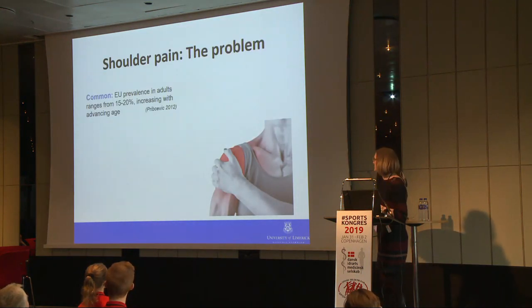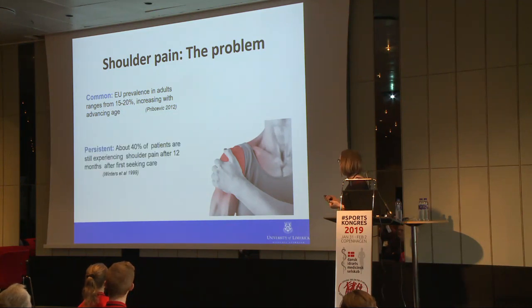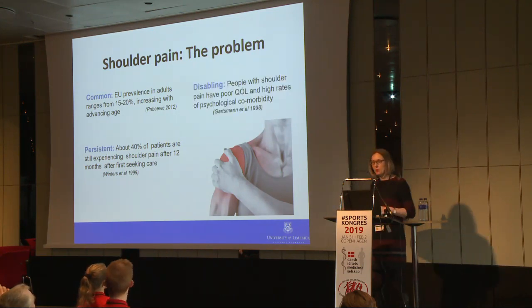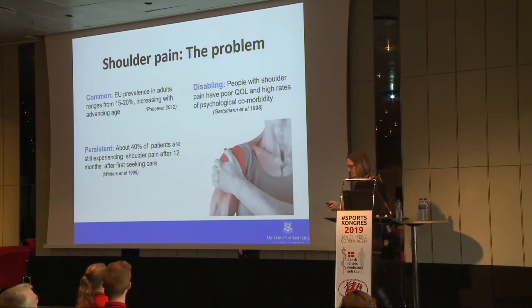So we're going to talk about shoulder pain today, and Birgit's already done some of this. So the EU prevalence: shoulder pain is common and highly prevalent, 15 to 20% prevalence in Europe. It's persistent, so about 40% of patients are still experiencing shoulder pain 12 months after they first seek care. And it's disabling. People with shoulder pain have poor quality of life and high rates of psychosocial comorbidities.